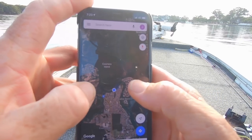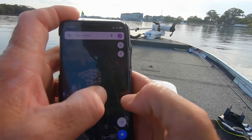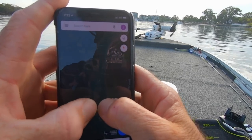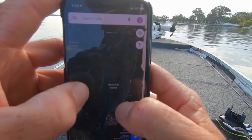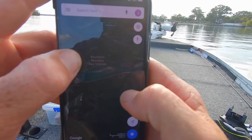So I'm going to come out through this area here into the main area and then head down, check out some of the banks on the way south, and then head up past Curran Cove today and have a look up around the top of the southern Moreton Bay Islands. You might be able to see that there.